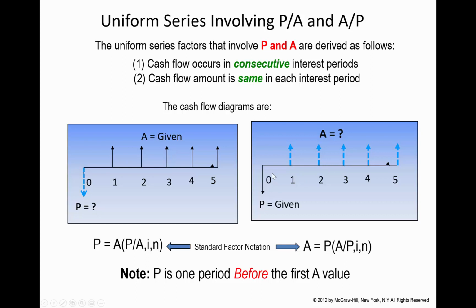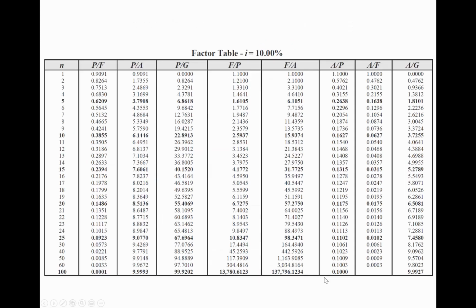So this is kind of like a real-world example here. You deposit some money now. How much can you take out at the end of each year so that with the last withdrawal, you've completely exhausted the balance of the account? And so when we have interest rates and compounding, it's not simply going to be divided by n, but you have to look up the factor. All right, so conclusion, P is one period before the first A value.